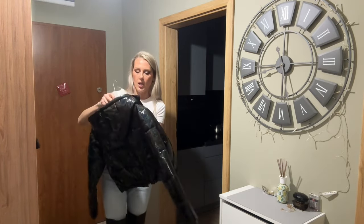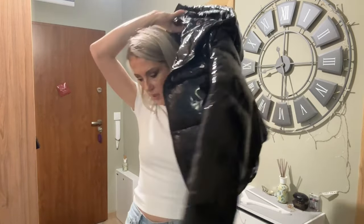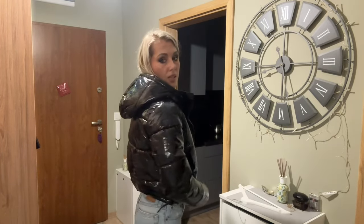Another crazy jacket, it is very shiny and black and plastic, but it is very warm. This is a really great jacket for the winter time and also for the snow days, but it is again short, so it is okay if you go into the car or something like that.